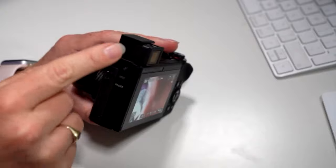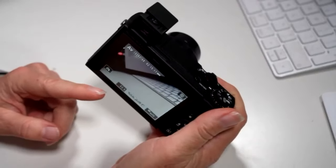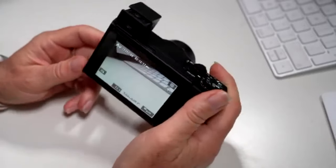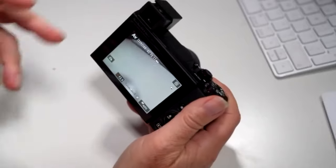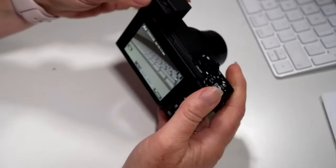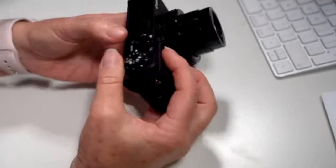Same as with the Sony, which means that what you see in there is the same as you see on the screen. So it's an electronic feed from the sensor. So you see all the white balance settings and the exposure settings adjusting. Okay, so I think that's everything. And so this is the current model.